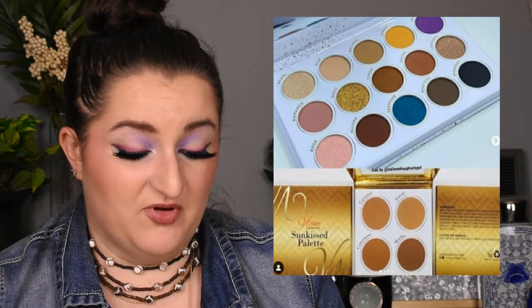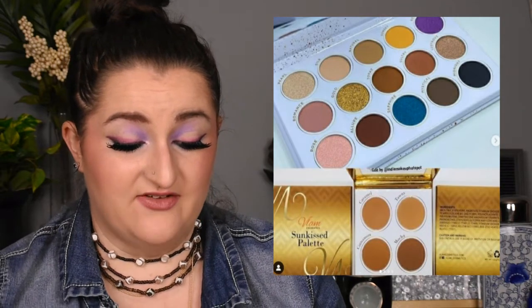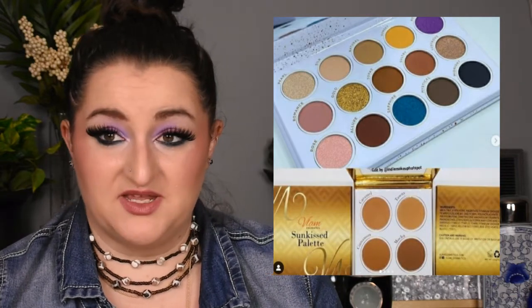Vlam Cosmetics is releasing the Sun-Kissed palette for $19.95, and it's a bronzer palette that comes in 4 different shades, and they look really cool actually. They look like they have nice rich pigments to them. They look like they would be very pretty for the summer. I might be interested in picking one of those up.